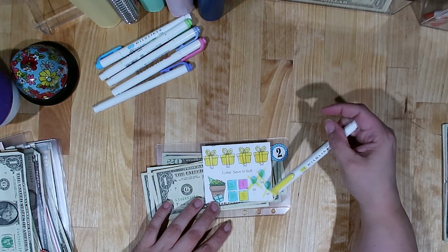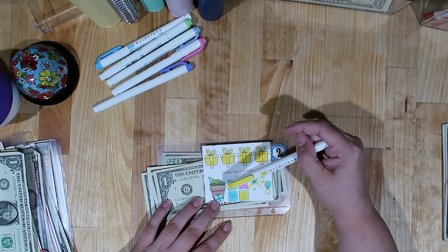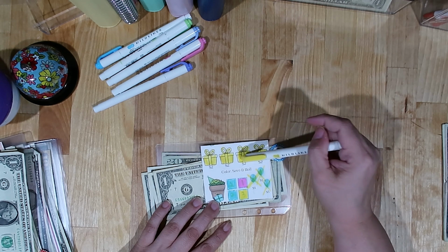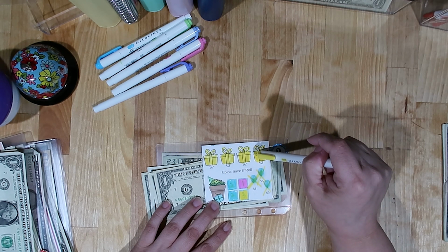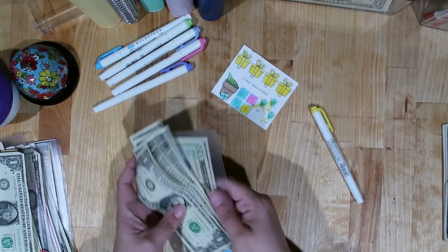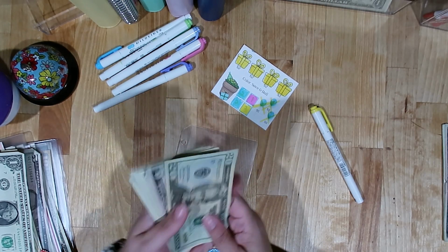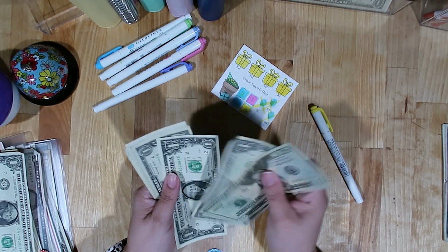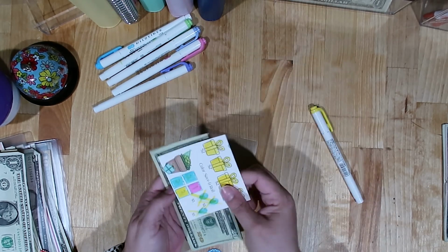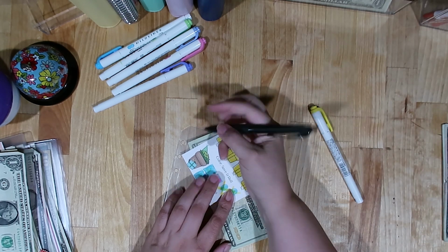So this should have 5, 10, 15, 16, 17, 18, 19, 20, 21, 22, 23, 24, 25, 26, 27, 28, 29, 30, $31. And I just did this as a little roll and save. That's why it's an odd number. So let's see if we actually have $31 or if I managed to mess it up. So we have 25, 26, 27, 28, 29, 30, 31. I do indeed have what I need. I'm gonna go ahead and write on this that it was $31.